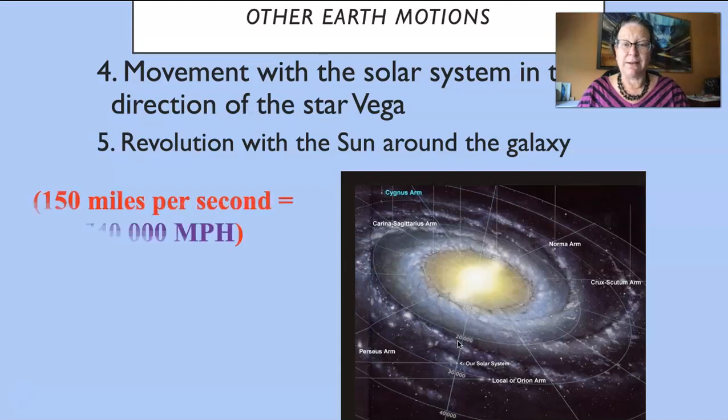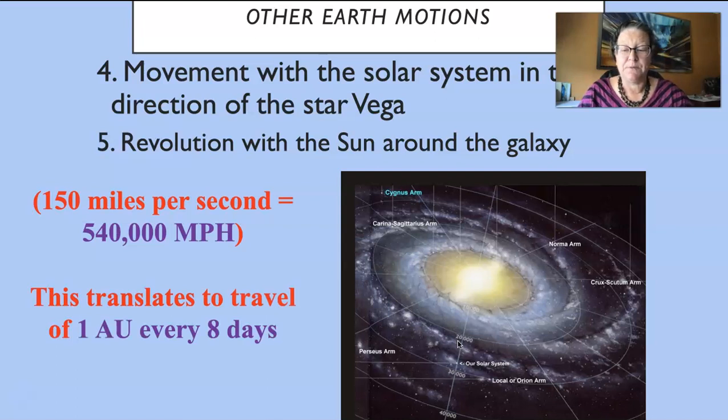How fast are we going around the galaxy? It's difficult to figure out these speeds, but it's been estimated at about 500,000 miles per hour. Or, kind of appreciate this one, we are moving with our galaxy at about 1 AU every 8 days. Now remember, an AU is the average distance between the Earth and the Sun, which is 93 million miles. So every 8 days, our entire solar system moves the distance between the Earth and the Sun. Incredibly fast. And we don't feel it because it's a constant speed.